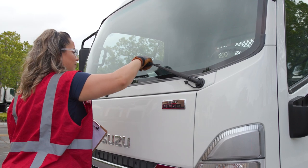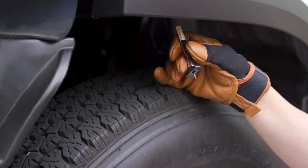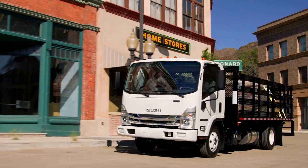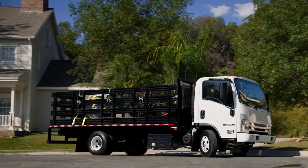Pay attention to the condition of your truck and perform regular maintenance, and your Isuzu truck will provide you and your company with years of efficient, productive transportation.